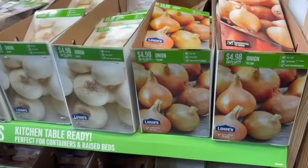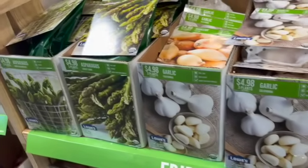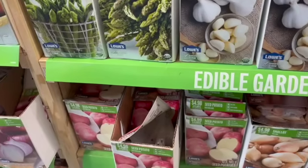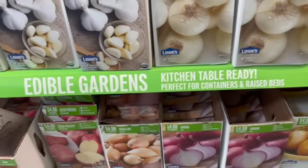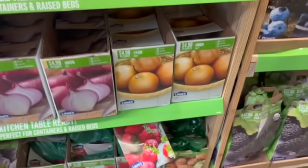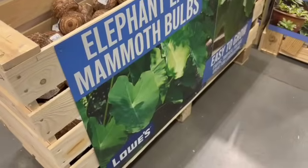Now I'm going to make sure I link the Tractor Supply video with the updated 2025 prices because y'all, I have been looking at so much garden stuff over the last few days that I am just getting totally confused. But they do have the asparagus, they have the seed potatoes, they have the onion sets, they have the garlic. So most of these are $4.98. It just depends on what type you get that dictates the quantity of it. Now, these are also seed potatoes as well.